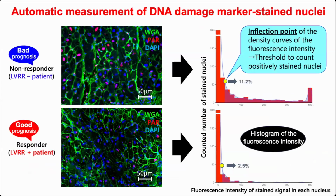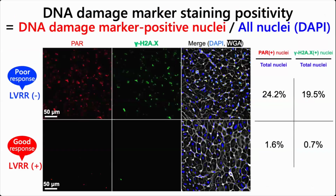For this study, we developed an AI algorithm which can quantify the fluorescence intensity of the staining signal in each nucleus and automatically set the threshold to count the positively stained nuclei based on the histogram of the fluorescence intensity. So the software automatically calculated the number of DNA damage marker positive nuclei for each sample by using the cell algorithm. The DNA damage marker staining positivity was calculated like this.